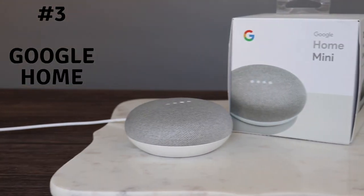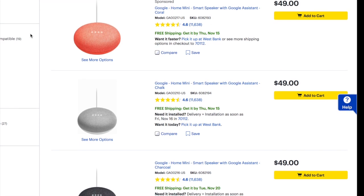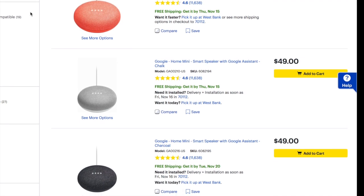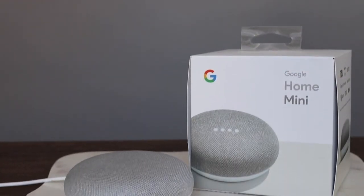Next on the list is the Google Home. This is the mini version in the color chalk. They also offer it in charcoal and coral. I would have never guessed how much use we would get out of this, but now we just really don't know what we would do without it.